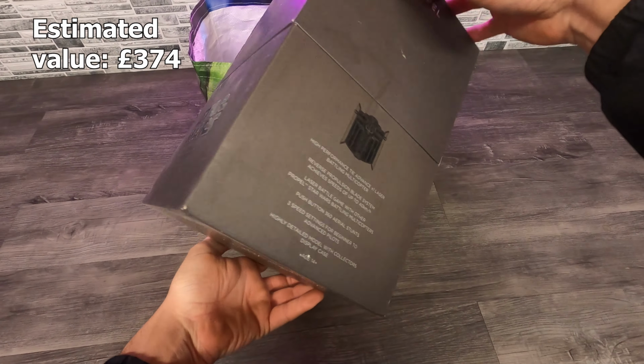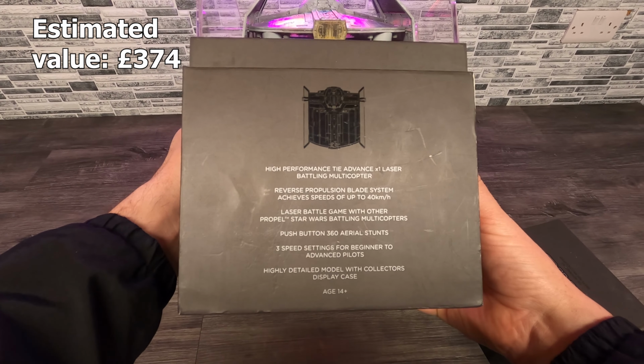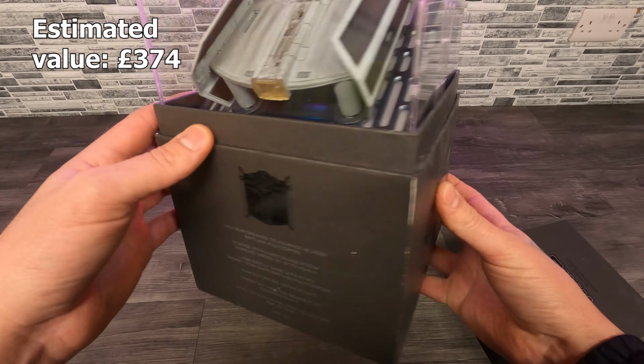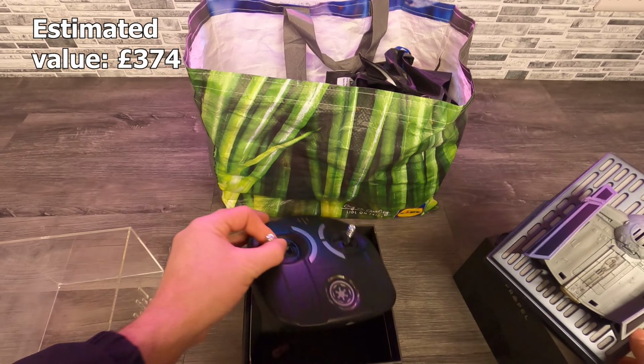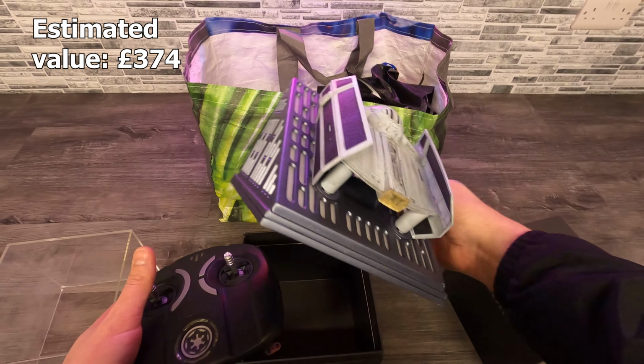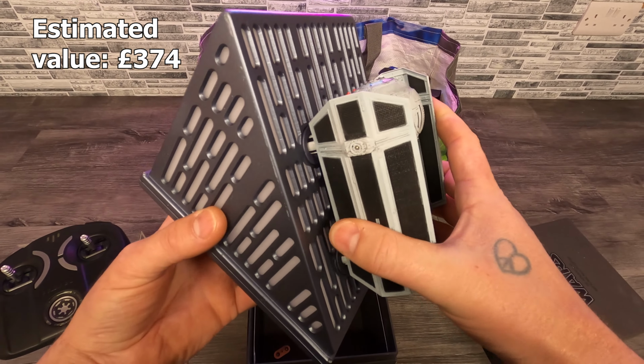I'm not quite sure what this is. Some sort of Star Wars thing. High Performance TIE Advanced Laser Battling Multicopter. Oh, there's some sort of remote control there. Is that supposed to fly? It doesn't look like it flies.